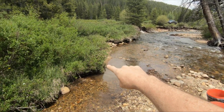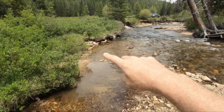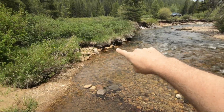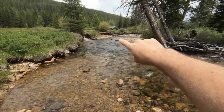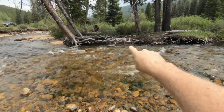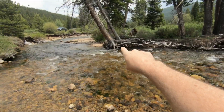It looks like some other people have actually done that. That could be natural, but over here it looks like somebody actually dug into the vegetation and destroyed that area. So we're obviously not gonna do that. We're gonna stick to the cobble bars. Over here's another good spot under these roots. Gold likes to get trapped in that stuff, but again, you don't want to destroy the trees.